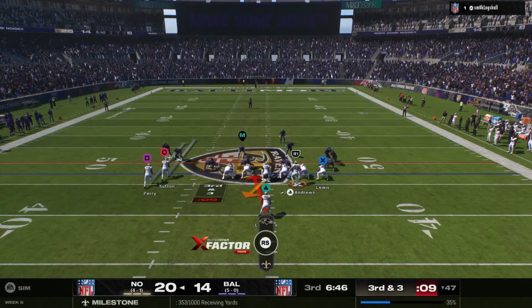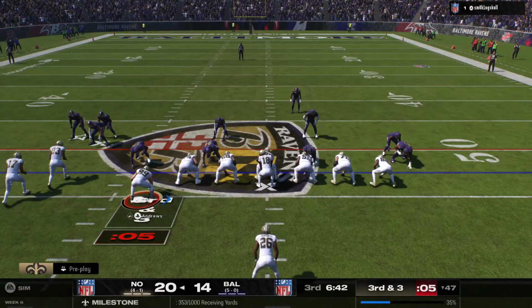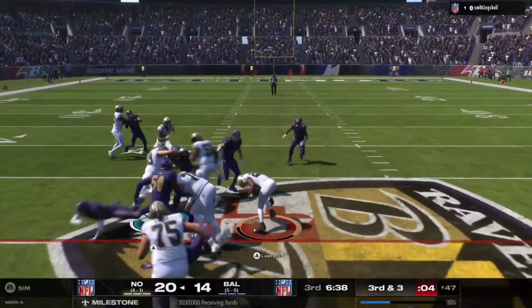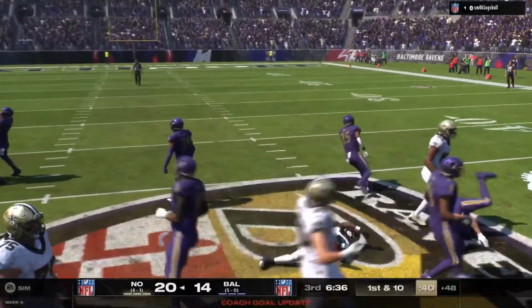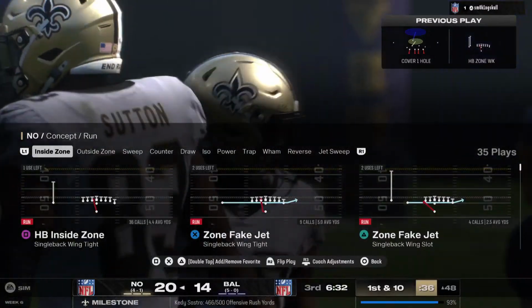In motion comes Andrews. Try to pick this one up on the ground. And he'll get to the 48, and that's going to be good enough. He'll pick up a first down.